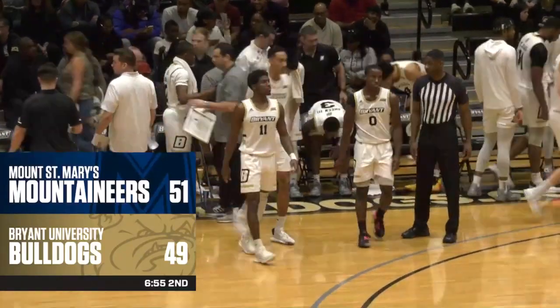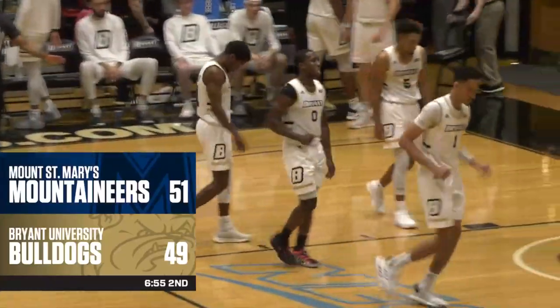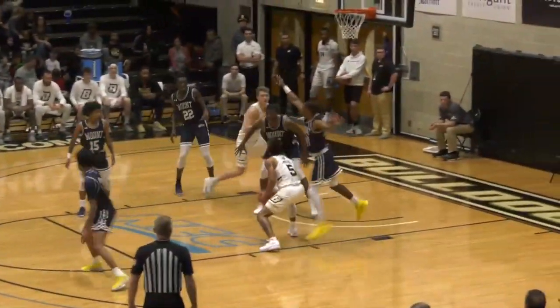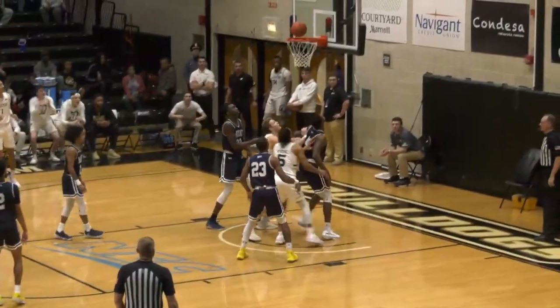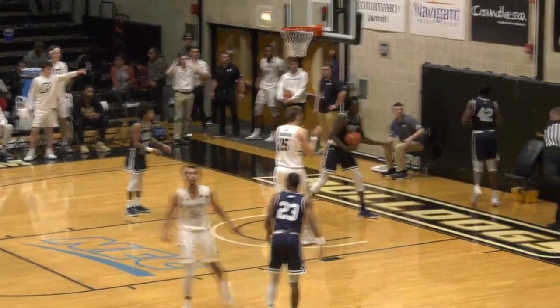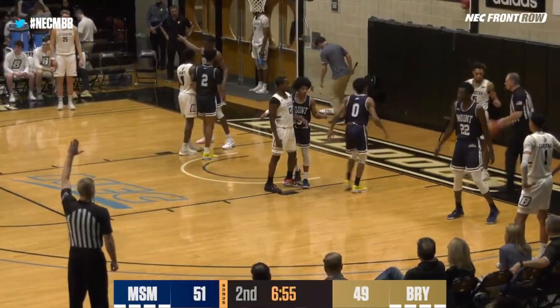Evolved into a real test of wills between these two teams. Offense is not easy to come by, especially here in the second half. You see Charles Pride, good step through there, did everything but spin it home with the right hand. And thankfully for Bryant, Malik Jefferson could not control the rebound. So it'll be Bryant ball out of the timeout with a chance to tie or go ahead.